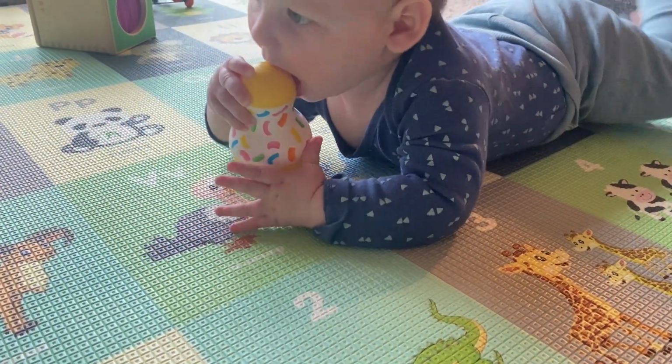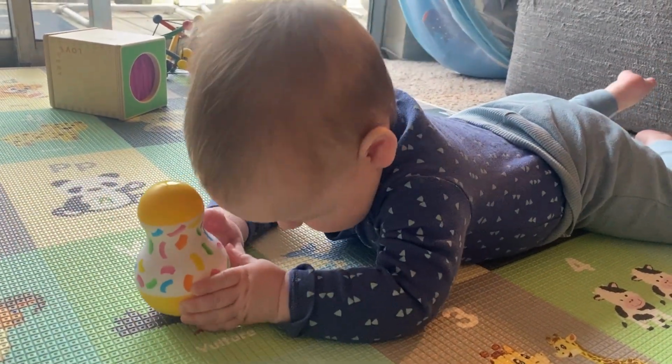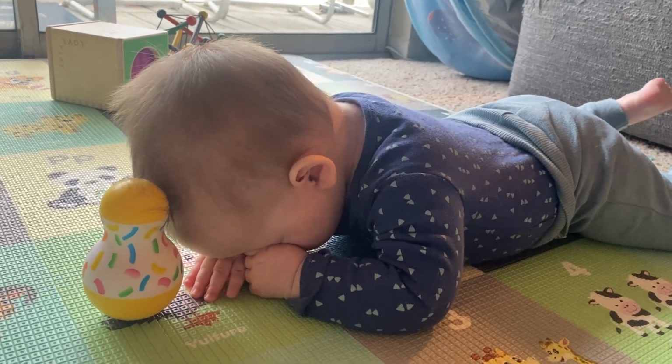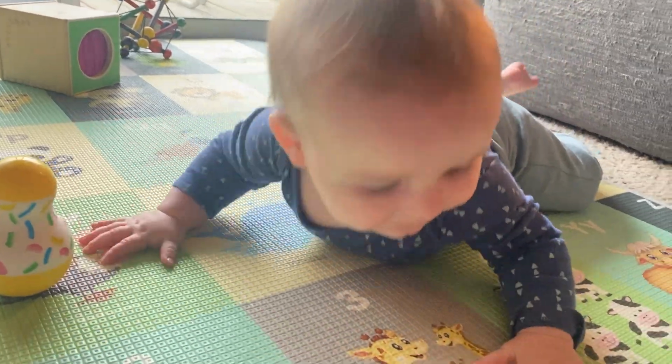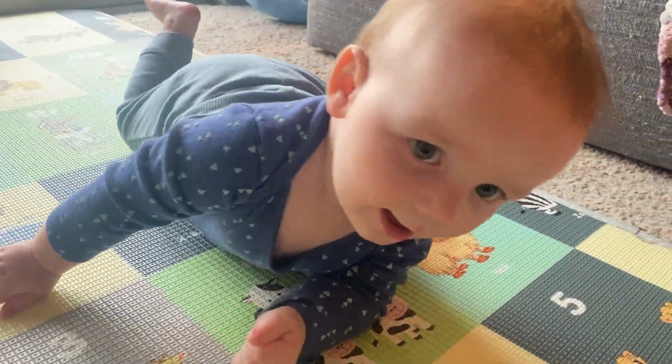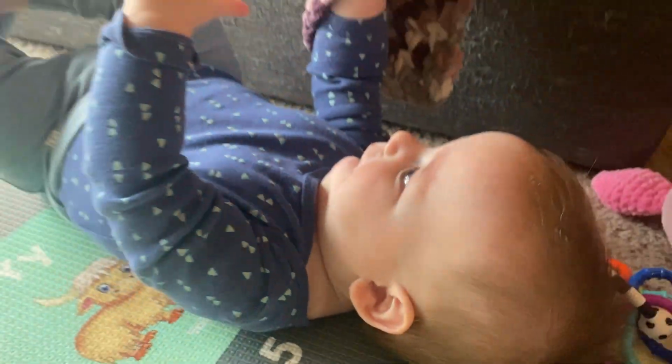This is one that you're supposed to use a lot during tummy time to try to get them to capture it and move forward. And since he's not quite in the moving forward phase, he just kind of gets frustrated and he's over it and he rolls over. So eventually we're gonna get there. For now, he just puts it in his mouth.